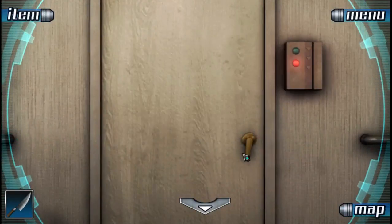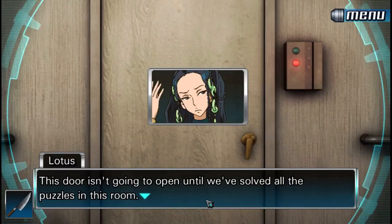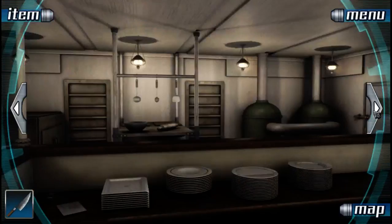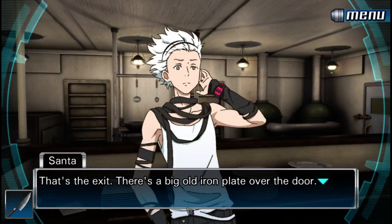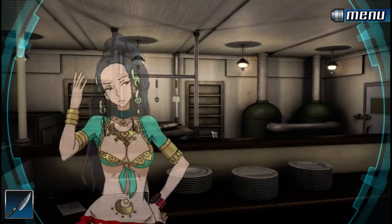So I guess we gotta go here. So yeah, of course it doesn't work. What haven't we seen yet? That's the exit. There's a big iron plate over the door. I don't think we can open that.